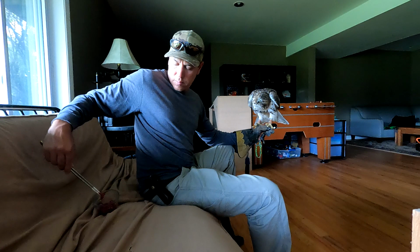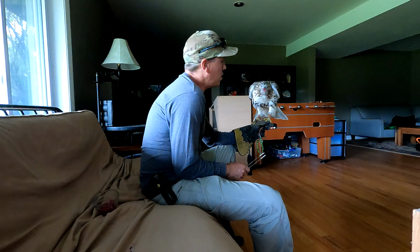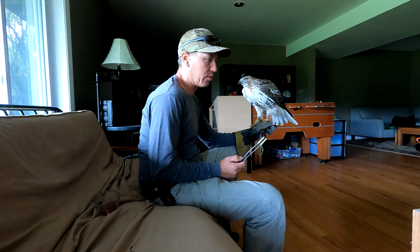This could make for a very quick training, if day one's going this well. So I'm using tongs for the first few feedings because I don't want them to associate food with my bare hand. I find giving them food off the tongs, and then eventually I'll just remove the tongs from the situation. I'm going to lure train anyways.